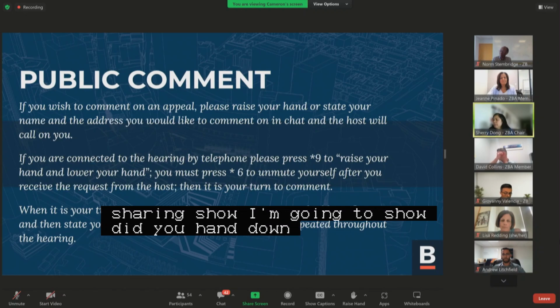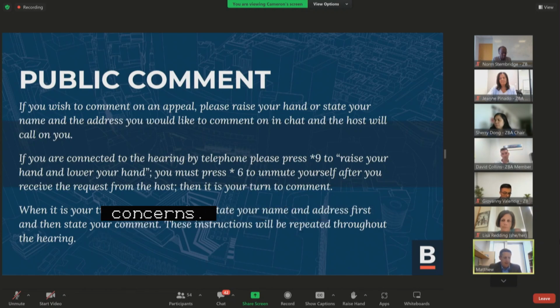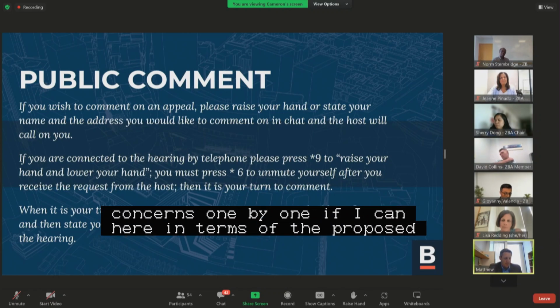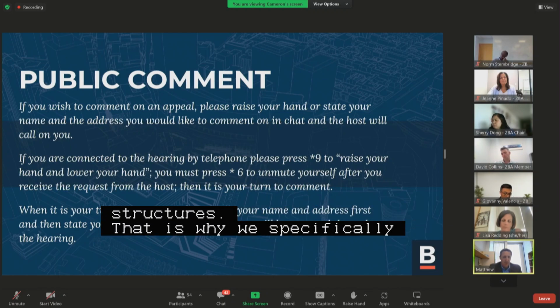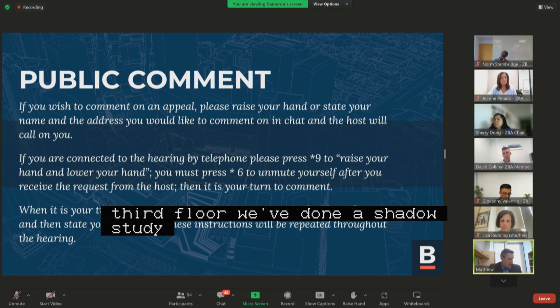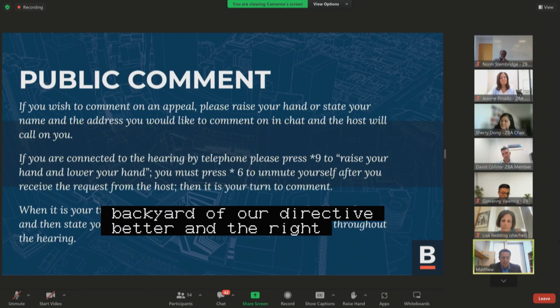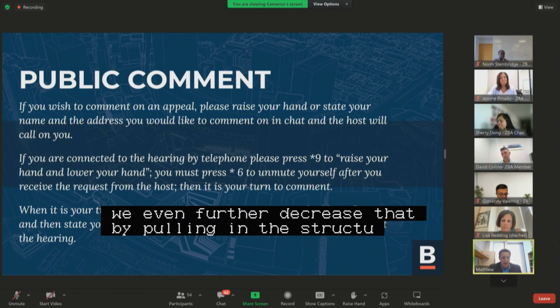Thanks. Okay. Can the applicant respond to some of those concerns? Sure, Madam Chair, thank you. Just to go through some of the concerns one by one, in terms of the proposed structures looming over other structures, that is why we specifically pulled the structure in on the third floor. We've done a shadow study, which shows very limited effect on any other structure. The only shadows go into the backyard of our direct abutter on the right, who does not have a structure back in the rear, so shadows are not an issue, and we've even further decreased that by pulling in the structure 5 feet in the front and 8 feet on the left on that third floor. So it operates as a 2.5-story building, really.